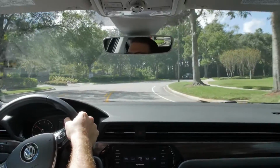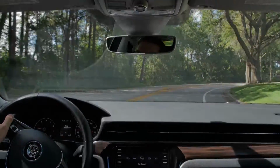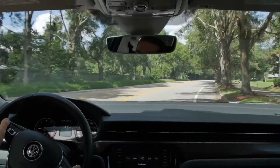All right, so now that we've checked out the exterior and all of those good things on the Passat, let's see how this new model drives. We only have one engine option under the hood. It's a 2-liter, 4-cylinder turbocharged engine producing 174 horsepower and 206 pound-feet of torque, which is way up from the last generation model on the torque figure. Still going out through a 6-speed automatic to the front wheels only. You can no longer get all-wheel drive on a Passat.